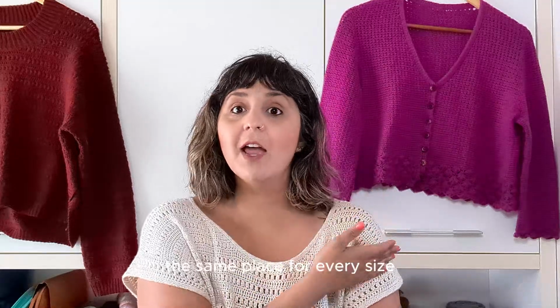We're going to talk also about drop shoulders, which I absolutely love, but we want to make sure that they drop around the same place for every size and not right down to the elbow if you're a larger size, or up to the shoulder if you are a smaller size. We're also going to talk about different raglan shapings and how to make them fit better. And we are also going to talk about how to find the right yarn and hook combination to create drapier fabrics that will flatter a body much more.